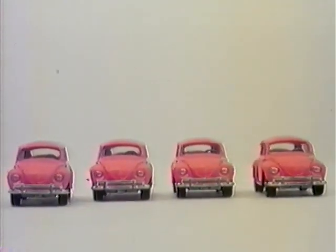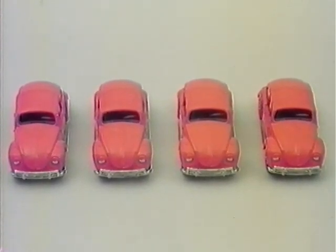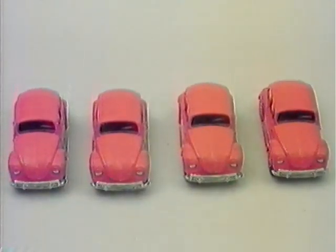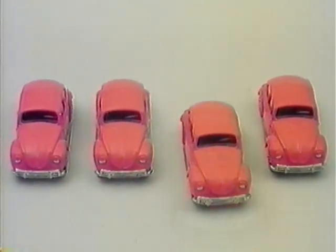Okay, cut your engines, please. Quiet. Now look closely at these cars. See how they're arranged? They're arranged in order. How many rows of cars do you see? 1. How many cars are in the row? 1, 2, 3, 4.